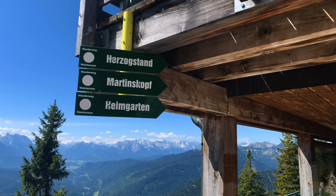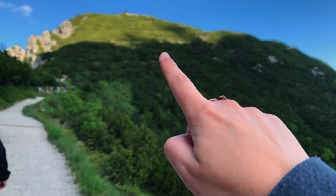Alright, now that we've gotten off the cable car, unlike a lot of the other hikes that we've done with cable cars, we've still got a 40-minute walk to get to the peak. So let's get going. Follow the signs towards the Herzogstand peak. You can't miss it. I mean, everyone's going in the same direction anyway, right? And I doubt you'll be alone.